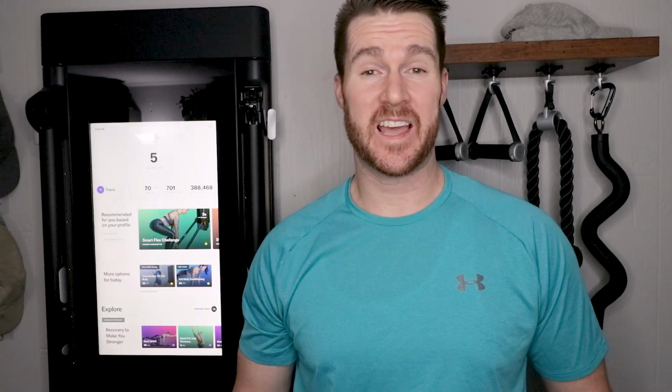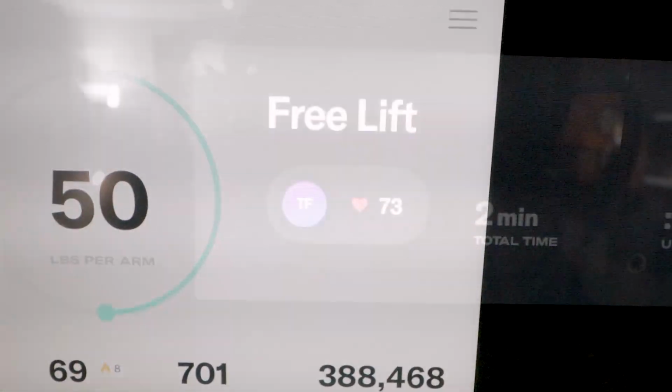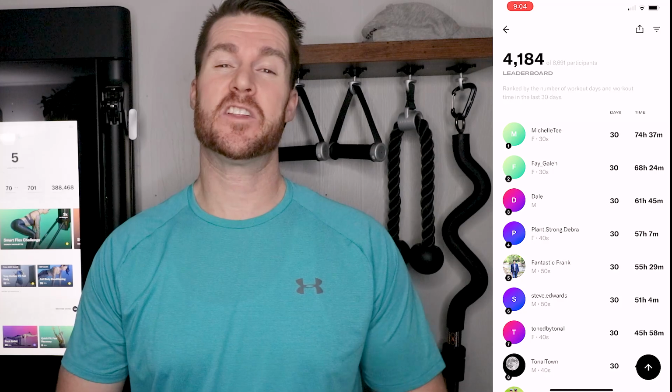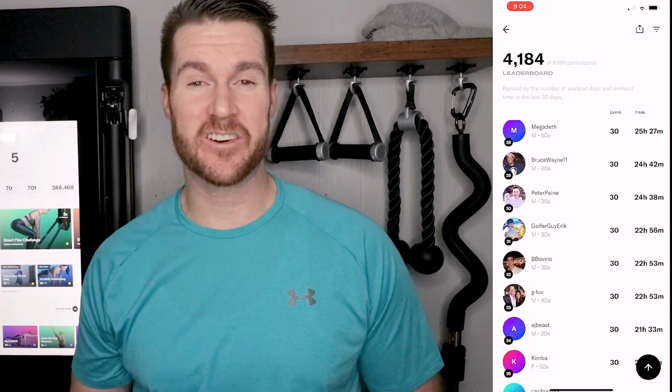My next item is that they added heart rate monitor support, so something like a Scosche or other heart rate monitors like that, or the Apple Watch, they both work fantastic, and that's important when you're doing a workout like this with a high-tech machine like this. You want to be able to see your heart rate on screen, so another nice feature. They also added a leaderboard, which is pretty basic right now. It basically just is who worked out the most and shows everybody that's participating, but it's still another motivational factor, and I expect it to grow over time, so just a nice little thing to keep you working out and make you not want to cheat or skip days.